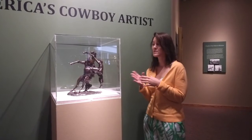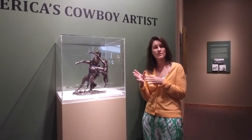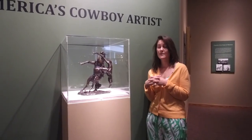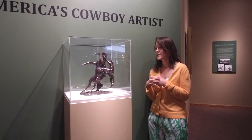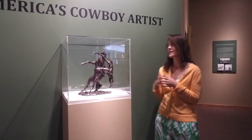Even though he came to sculpture late, around 1904, when he started doing bronzes when he first went to New York, the trip there inspired him. It is one of perhaps his best mediums. So you can just take a look here.